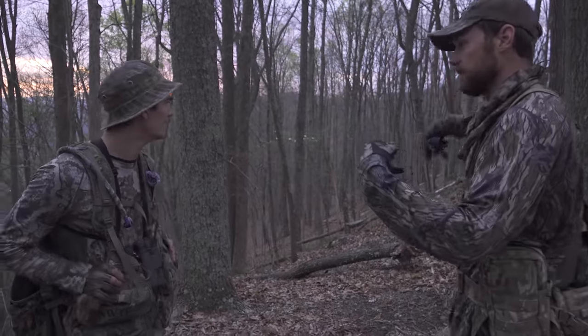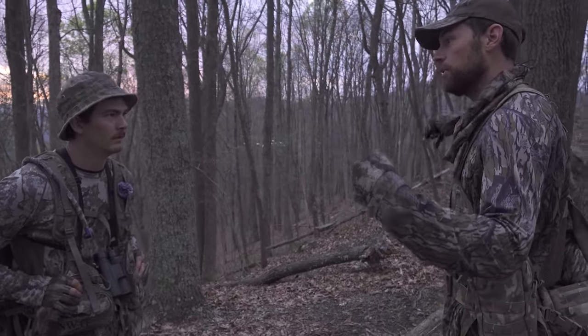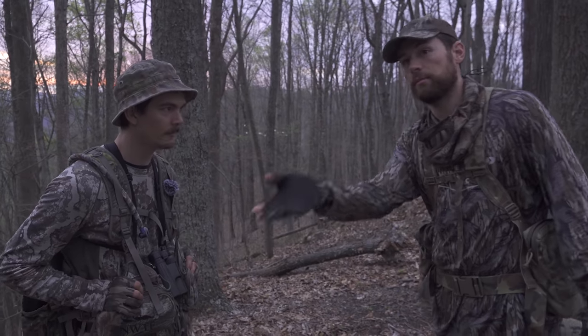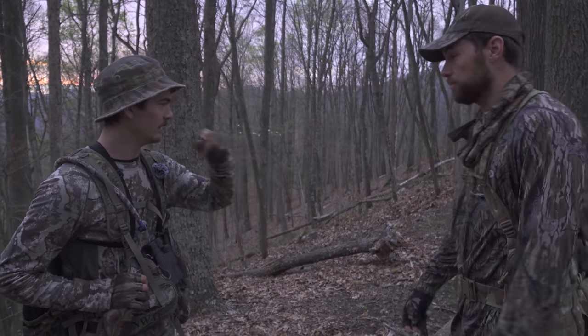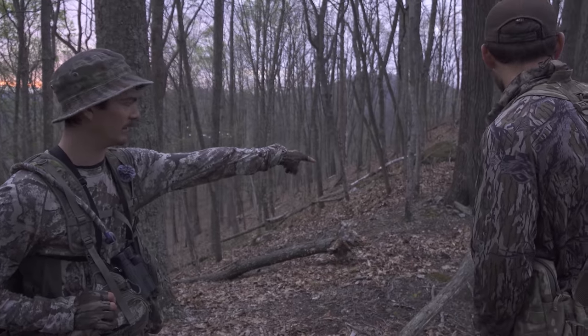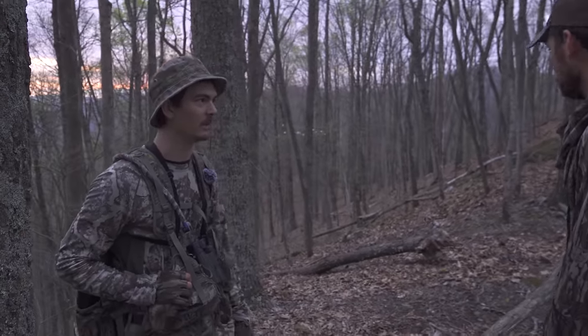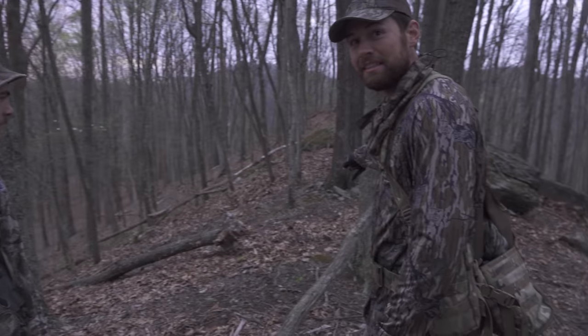But when you have another caller to move out in front of you to get them to pinpoint that sound, because you guys were hid good enough right there. They might have come right up to you, 7 or 8 yards. But when you went up, they went right to where you called. Yeah. They were right over top of that rock, right where you were calling. I probably should have come right here.